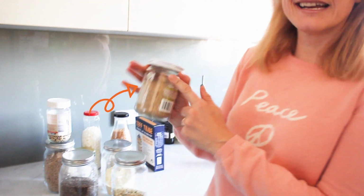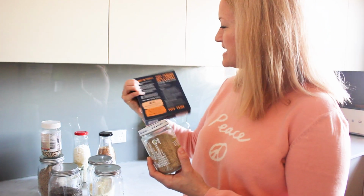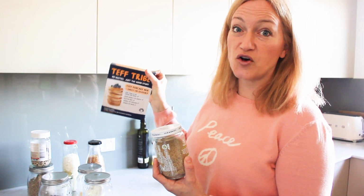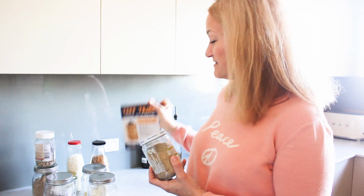This is teff grain. I actually got this from a GoodnessMe box, and the teff as an emergency packet food, this is as good as it comes in terms of whole food packet food. These pancakes rock. They're really, really good.